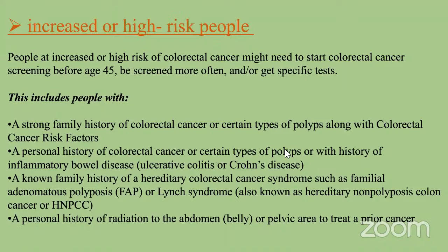Personal history of colorectal cancer or certain types of polyps, or history of inflammatory bowel disease such as ulcerative colitis or Crohn's disease. Those people are under the category of increased or high risk people. Known family history of hereditary colorectal cancer syndrome, such as familial adenomatous polyposis or Lynch syndrome. A personal history of radiation to the abdomen or pelvic area to treat a prior cancer. So as we mentioned, it's crucial to take a careful history from your patient.